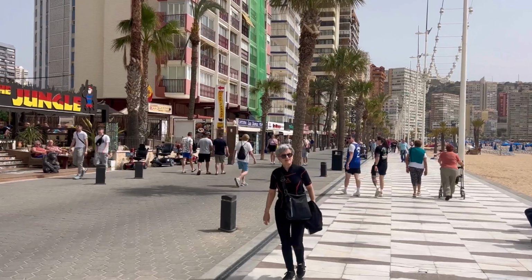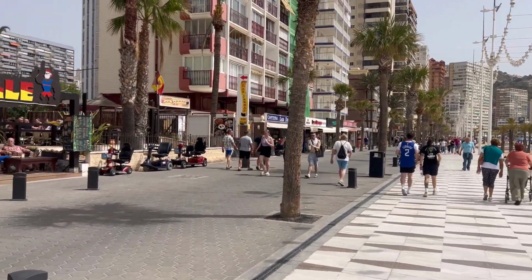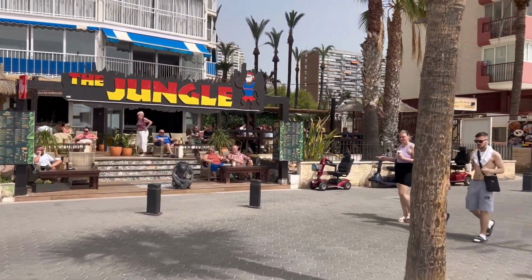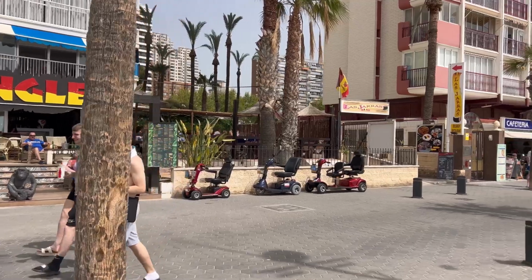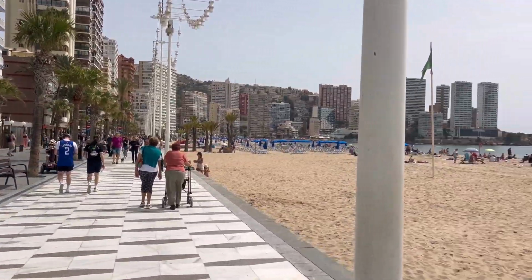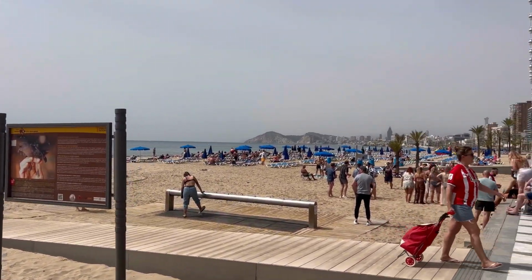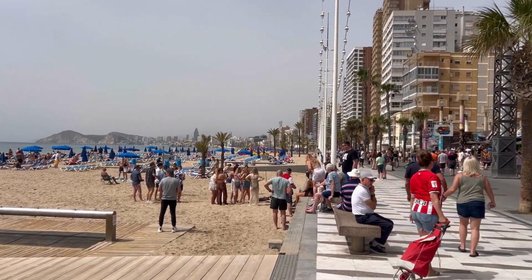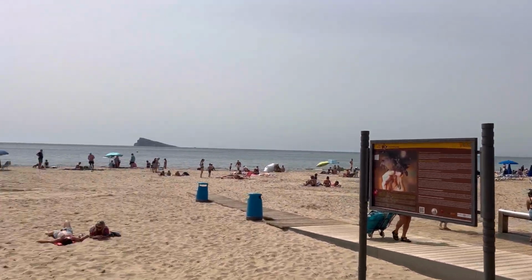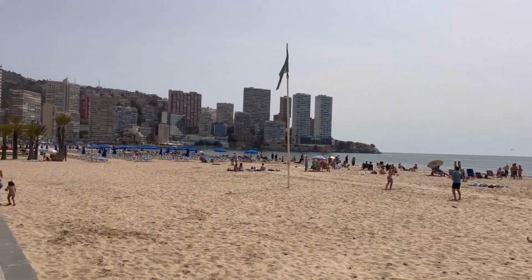Also, we've seen some police officers by now, and they are looking for mojiteros. Mojiteros are the illegal drink sellers on the beach. We've seen them, and police officers were looking for them, but obviously they hide, the same as the potato man. Here in the area nearby, look at the groups. Wow, it is busy. And they were hiding somewhere around here, around the area.